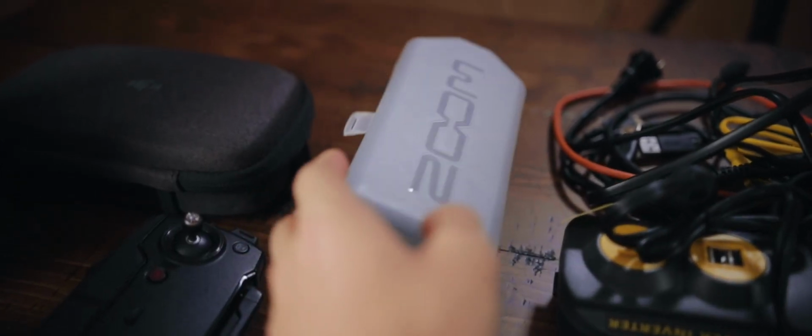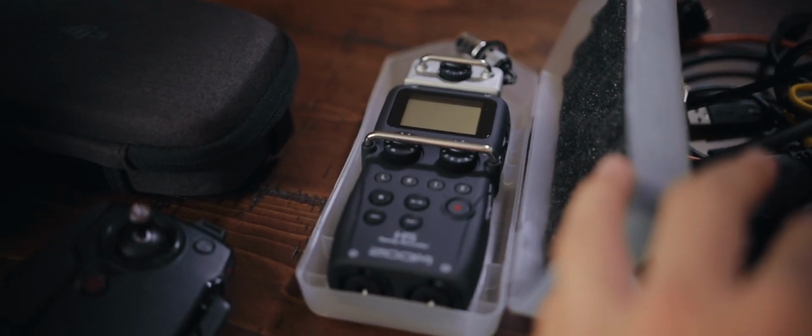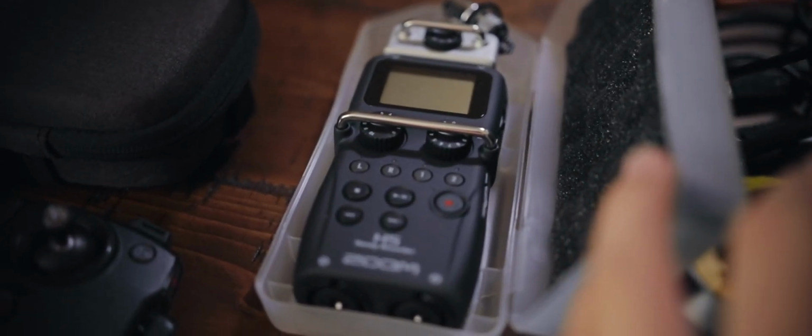This is what I'm going to be using for recording my audio. This is the Zoom H5 field recorder. It's a great little field recorder. Just plug straight into the microphone, and away you go. So that is my audio equipment.